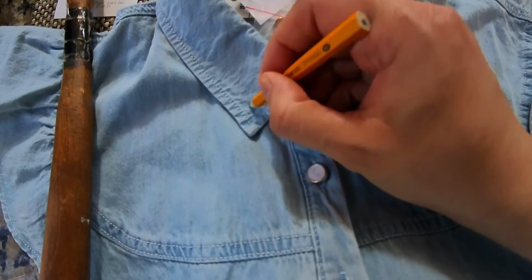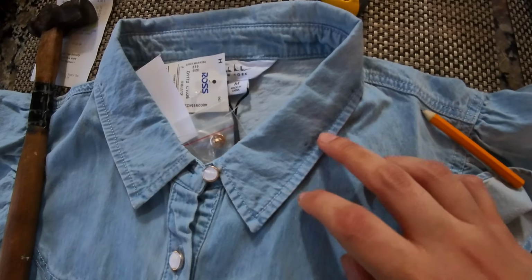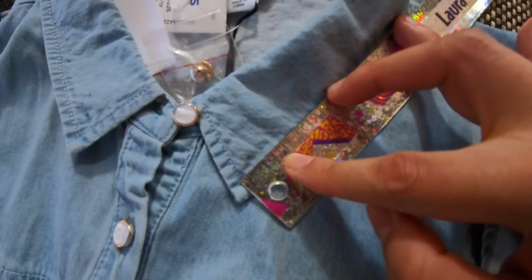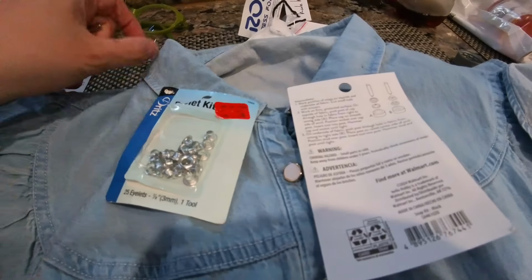So the first thing I did was just mark where I want to place the eyelets. Then I took a ruler just to make sure that the eyelets were going to be spaced out as evenly as possible. Measurements can look different depending on which blouse you're using, so I just used what made sense for the blouse that I got. And then this is the eyelet kit.